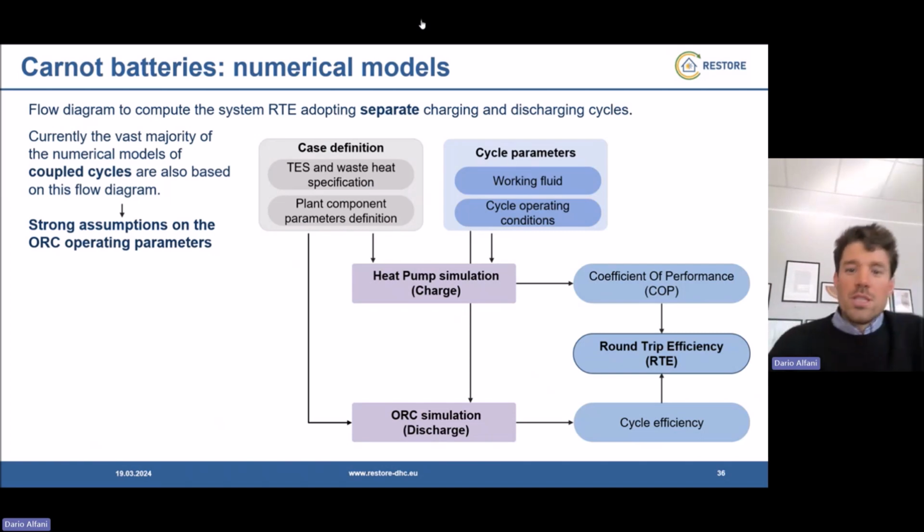Okay. So, as Marco was saying, the numerical modelization of this kind of system is more complex when you consider a coupled system, so considering at least the same heat exchanger for both the charge and the discharge cycle. This is the flow chart of how these two systems should work when you're considering just separate systems: a separate heat pump with its heat exchangers and the ORC cycle with dedicated heat exchangers. The flow chart seems tricky and complicated, but it's quite flawless.